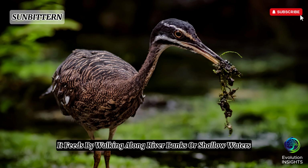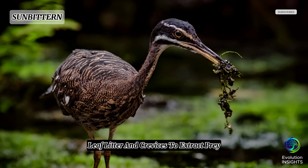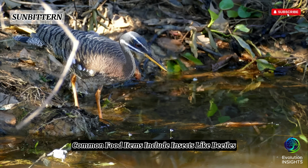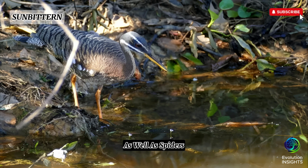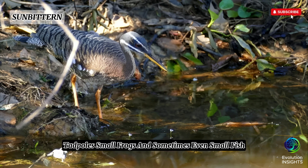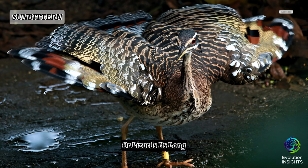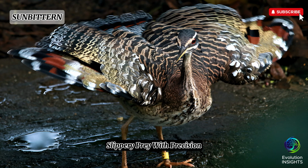It feeds by walking along riverbanks or shallow waters, pecking or probing the soil, leaf litter, and crevices to extract prey. Common food items include insects like beetles, dragonflies, ants, and grasshoppers, as well as spiders, small crustaceans like freshwater crabs and shrimp, tadpoles, small frogs, and sometimes even small fish or lizards. Its long, pointed bill allows it to catch and handle slippery prey with precision.